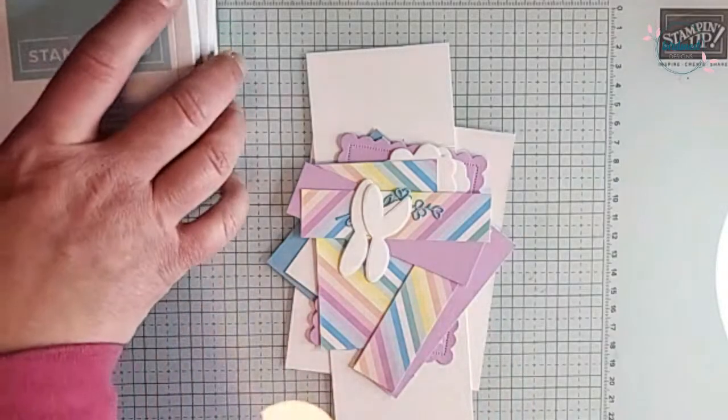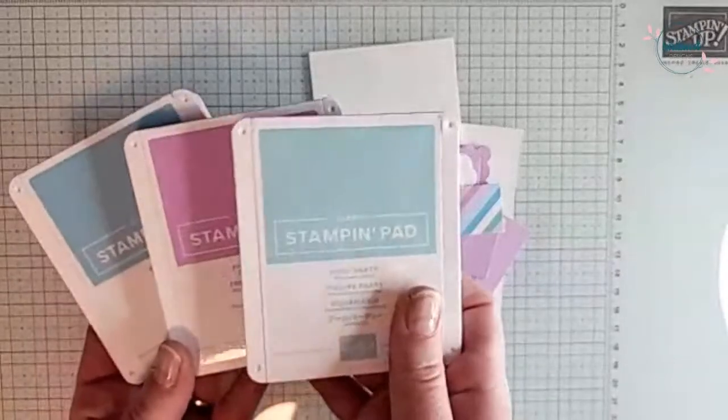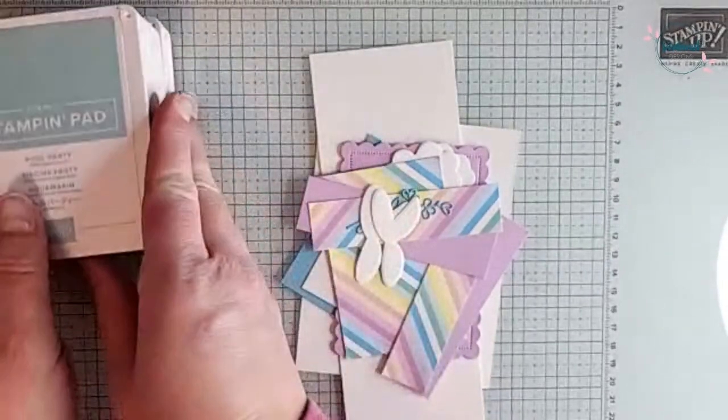Okay, so we are going to use 3 different ink colors today. We're going to use Balmy Blue, Fresh Freesia, and Pool Party. Okay, so those.